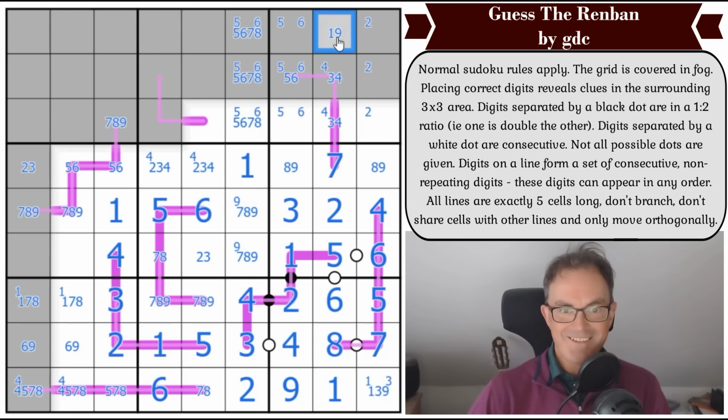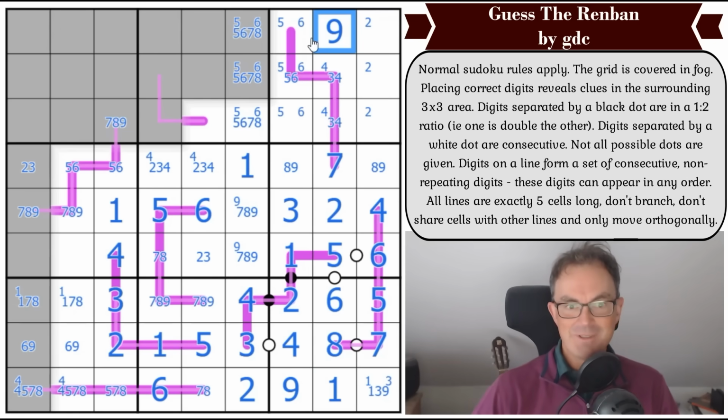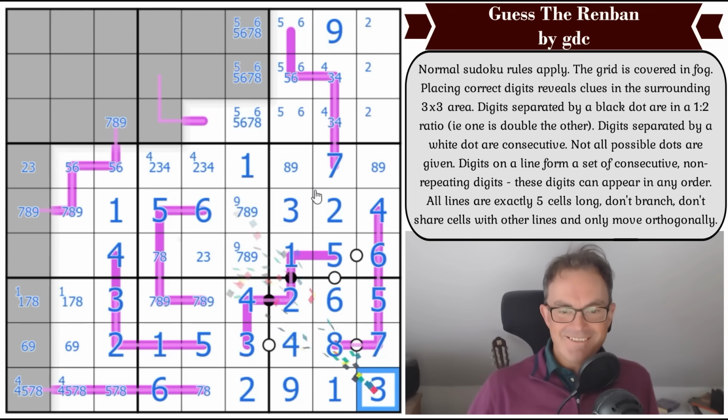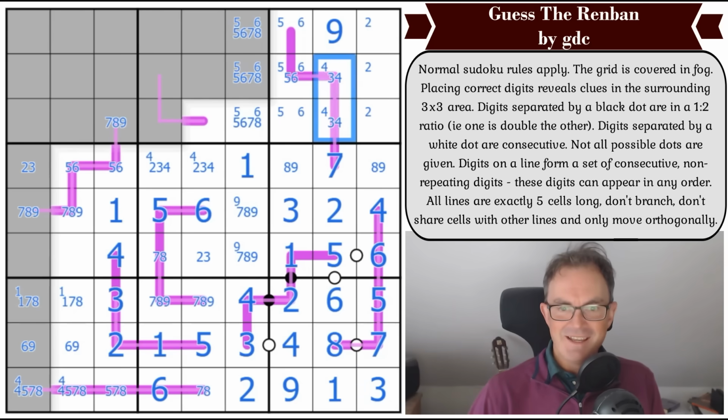I know where this is going. There's a 9 up here, but that's not the exciting thing. Okay, we'll do some work with that, but look. That's 3 in the corner. That's 3 in the spotlight, losing its religion. Oh, beautiful.